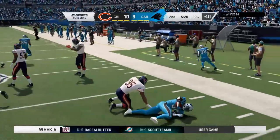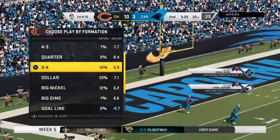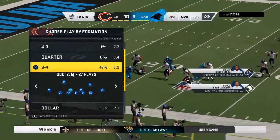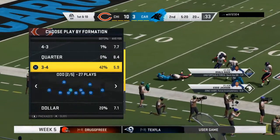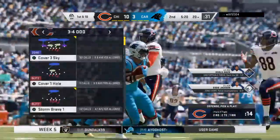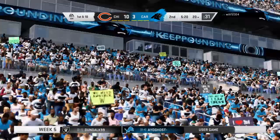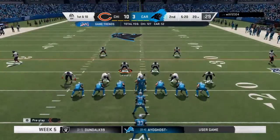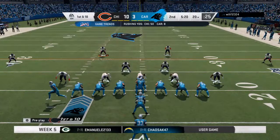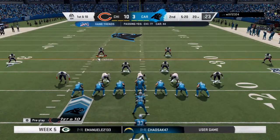And his guys are going to start their drive right at the 20-yard line. At their own 20-yard line. The Panthers out there and ready to begin their next drive. Just a lone field goal for them so far, trailing 10-3 as they come up first and 10.